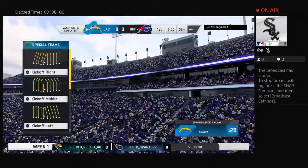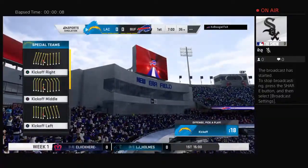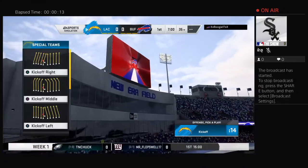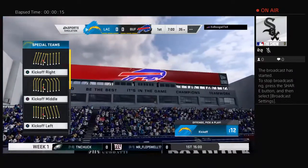Sport as both teams made their way out of the tunnel. These folks are fired up as their guys are ready to do battle between our visitors and the Buffalo Bills.